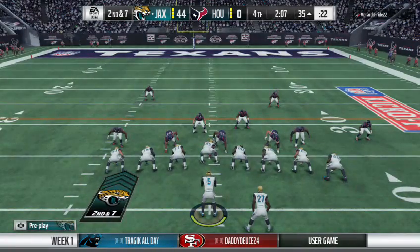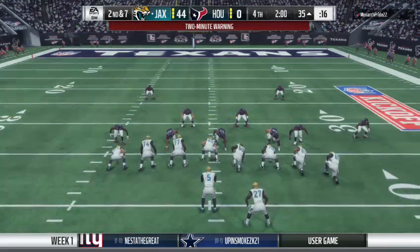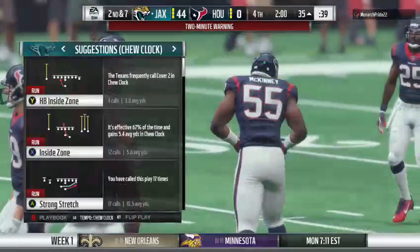Here we go now. Blue 45. Mike 56. Watch the screen. Pass.